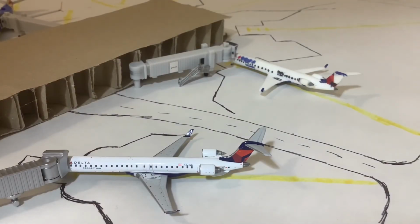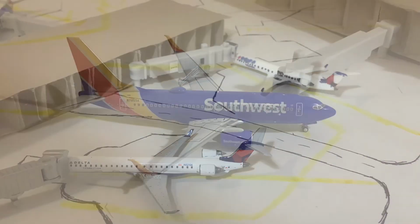And here we have a pair of Delta CRJ 900s. Those are with the Gemini version at the bottom of your screen. This one's operated by Endeavor Air. This one arrived in from New York LaGuardia, and they'll be doing turnaround service heading back out there. And then the Shapeways at the top of your screen. This one, also operated by Endeavor, came in from Detroit, and also doing the turnaround heading back out there.